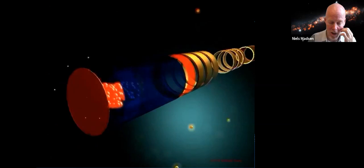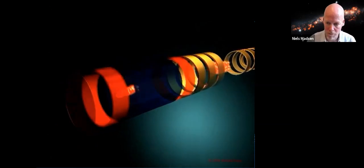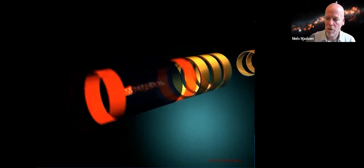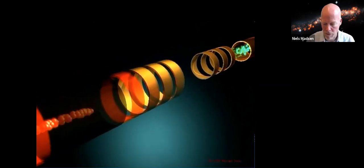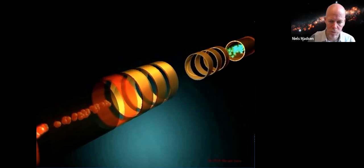The antiprotons are captured, or some of them are captured. As I said, they're quite energetic, so we can only capture a fraction. And positrons are in the meantime accumulated from this radioactive source, and then they're brought into the middle of the apparatus. All this happens in the middle of this giant cylinder you saw. Now, this doesn't really explain what's going on. It's just a cartoon with some spheres moving around. So what actually is going on here?